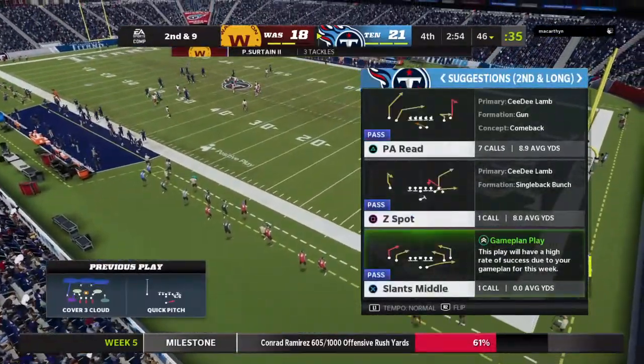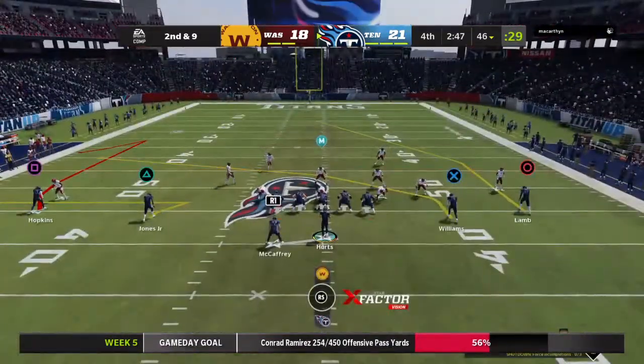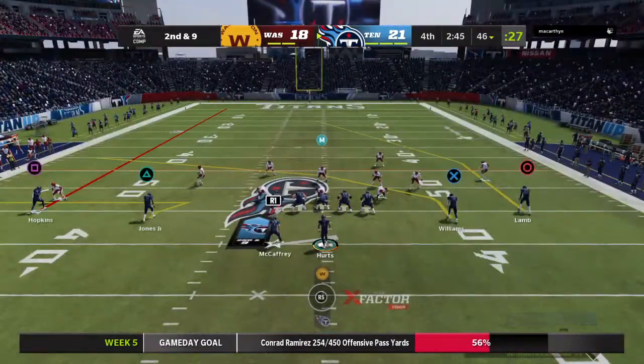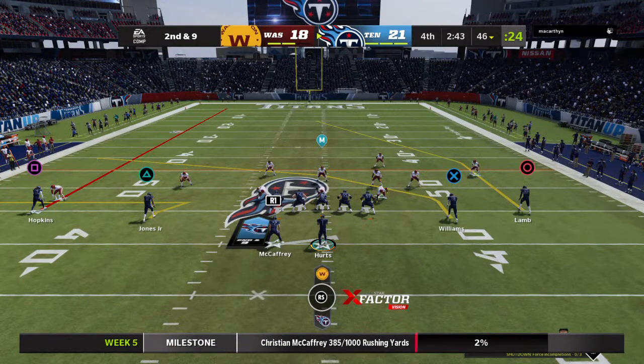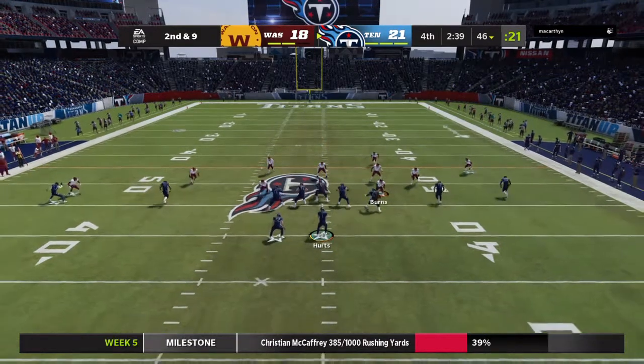Pat Surtain up to make the play. Now, the objective there, I mean, yes, the positive gain, that's nice, but work some clock. Yeah, you're exactly right, but the problem for them is still within a possession, so they can't just sit on it running the ball. They'll have to find a way to throw it effectively as well.